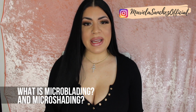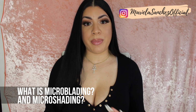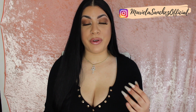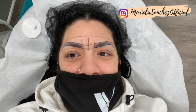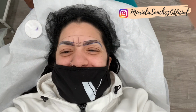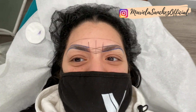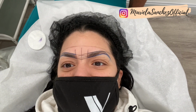So microblading is kind of like an eyebrow architecture. So the person or the brow artist that is going to be doing your microblading on your eyebrows, they create the perfect shape for your face using a tool. So this is the shape that we're going for. This is the shape that we're going for. I absolutely love it. I'll show you guys the rest later.